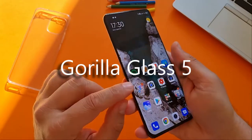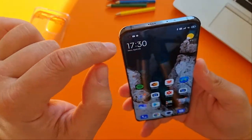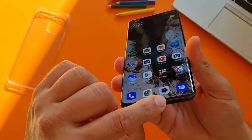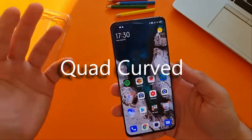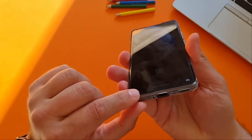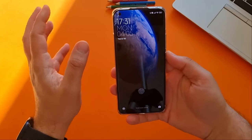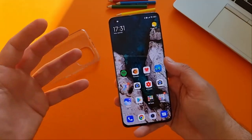And as you can see, it is curved on all the edges, but not only on the side edges, you can see it's also curved on the top and on the bottom. So it has this so-called quad curve design, which honestly, I don't have anything against. And when you put the phone into the case, I think problem solved, because it kind of compensates. But the important part here is that you really get a very, very premium quality. It's very comfortable, also very light in the hand.